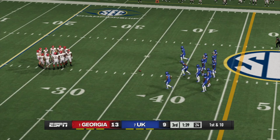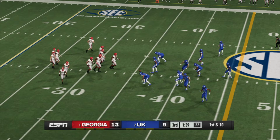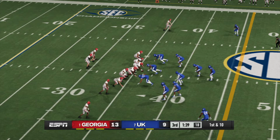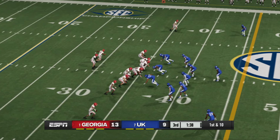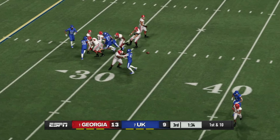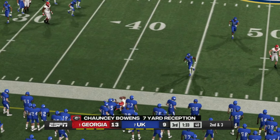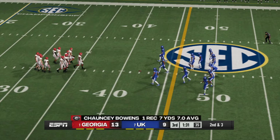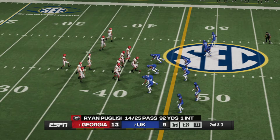The offense goes back out onto the field after picking up a field goal on their last drive. Georgia is up four. Knocked out of bounds at the 42. Second down, and they're going to need about 3 yards to pick up the first down.